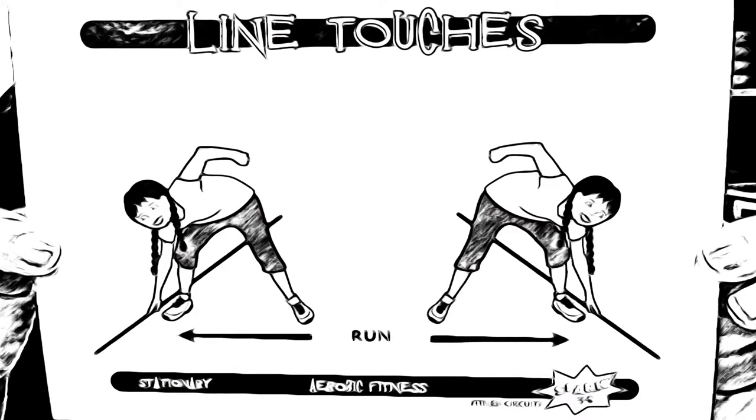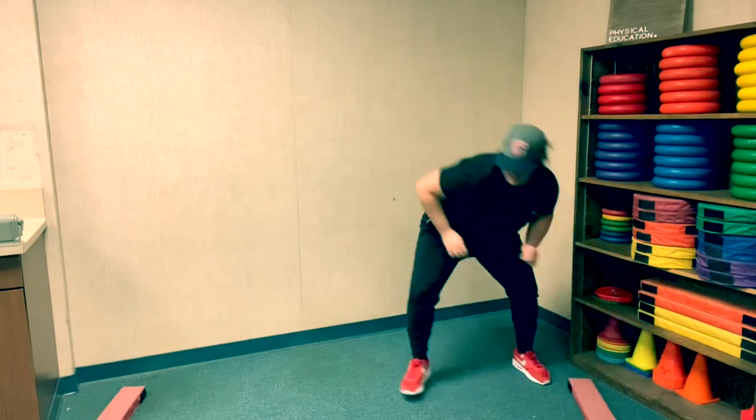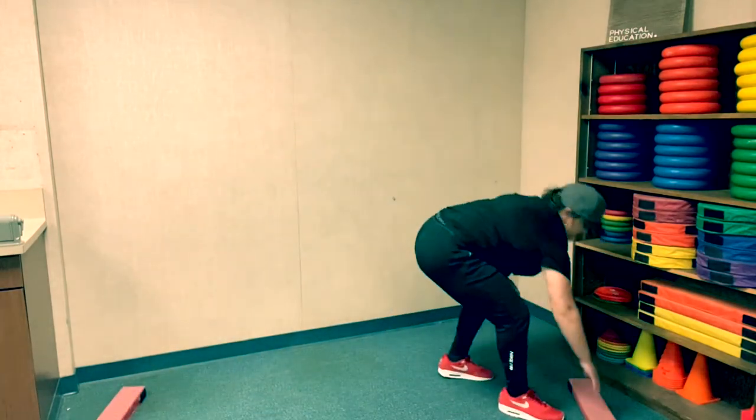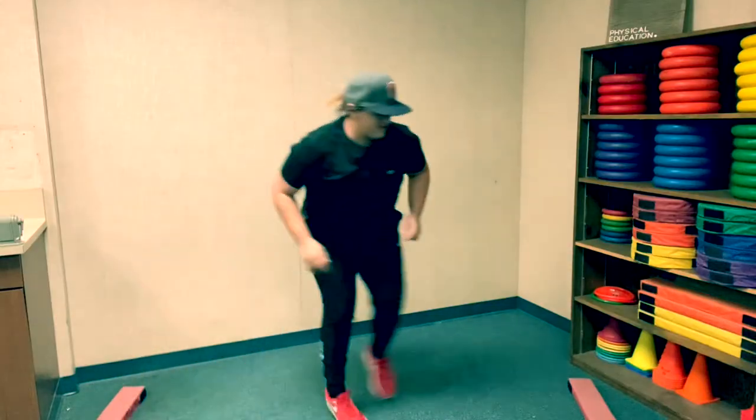Next up, line touches. It's okay if you don't have actual lines on the ground where you are. You can just pick a spot to touch every time you lean down. Here's an example. Seconds of long distance line touching aerobic goodness. Go!